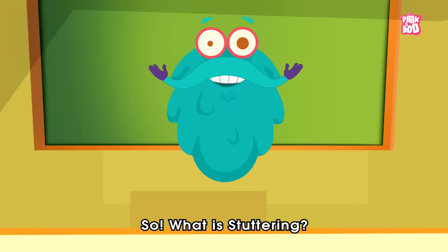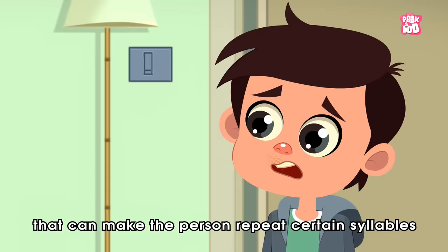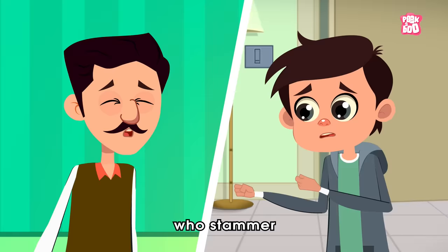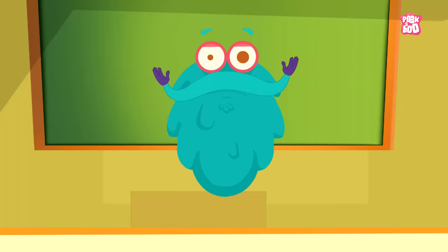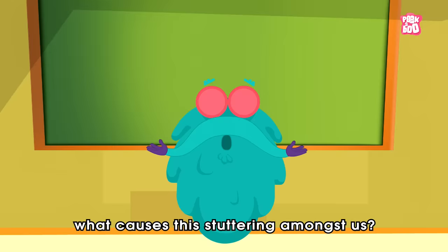So, what is stuttering? It is a type of disfluency in the flow of speech that can make the person repeat certain syllables, words, phrases, or even drag out part of a word. Children and even adults who stammer know what they have to say, but the words just don't come out easily. But the vital question is, what causes this stuttering amongst us?